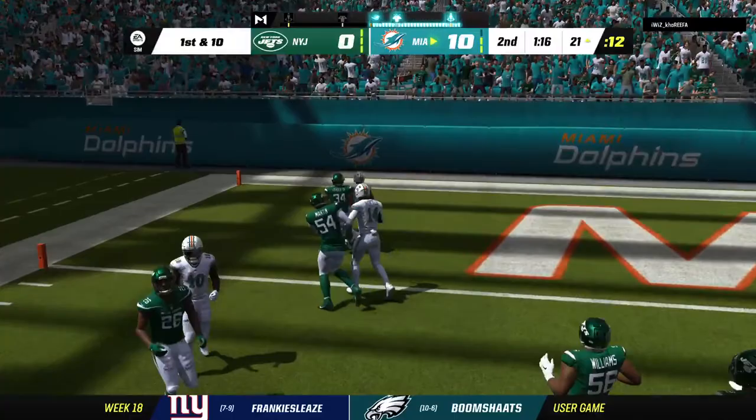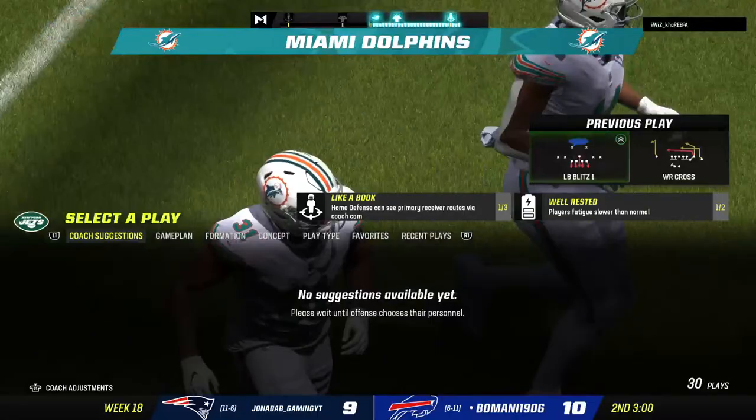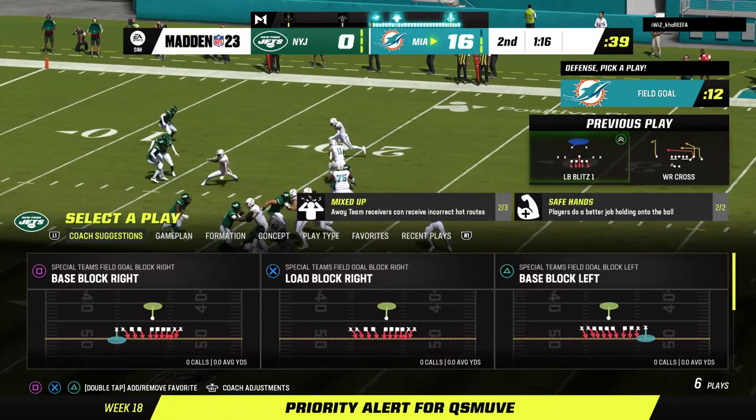Touchdown, Dolphins! Raheem Mostert, his 19th touchdown now of the season. And he's now an extra point away from taking a three-score lead.